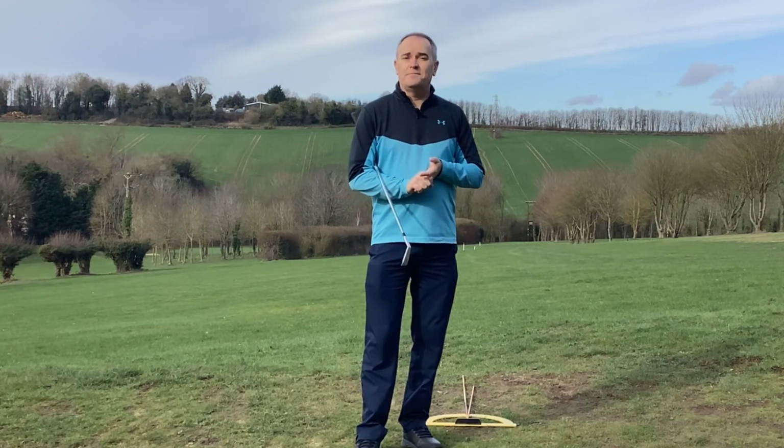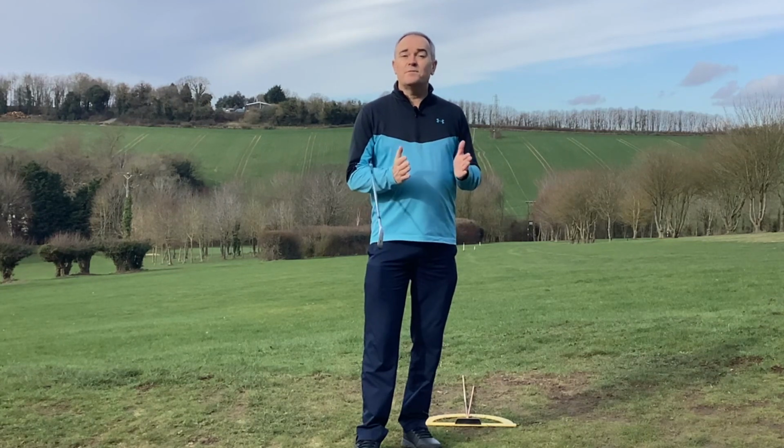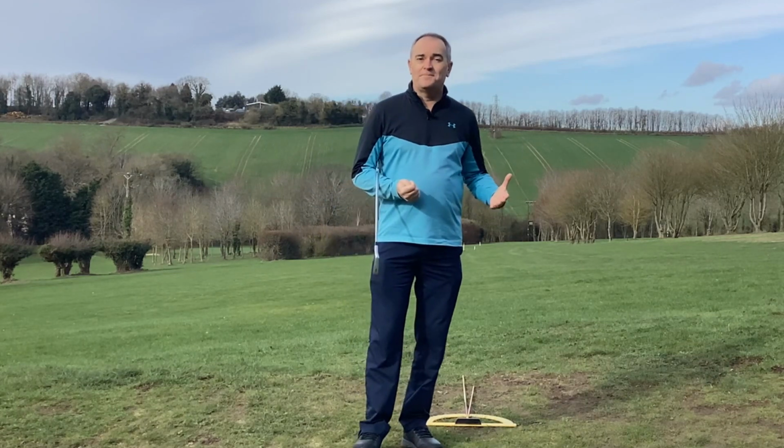today is your setup. Now the setup is very important, because if the setup's wrong, it makes it very hard then to make the swing. And then if the swing feels like it's not going right, you'll probably get a bit frustrated and your mind will get in a bad place.